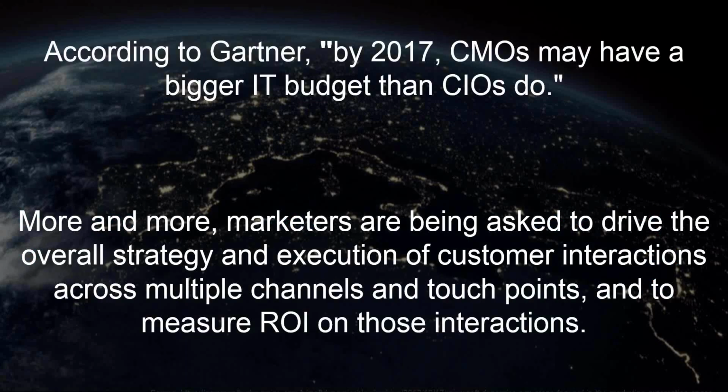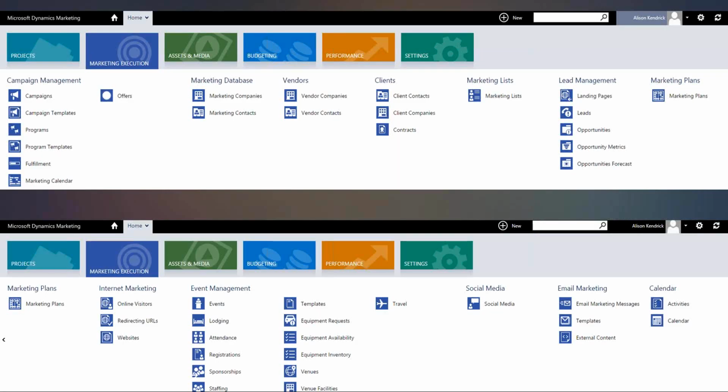But before we look deeper into the solution, let's consider this. According to Gartner, by 2017, CMOs may have a bigger IT budget than CIOs do. That's a bigger budget for technology than a technology department. More and more marketers are being asked to drive the overall strategy and execution of customer interactions across multiple channels and touchpoints, and to measure ROI on those interactions, not just generate and nurture leads.